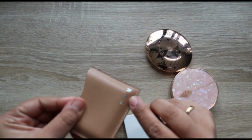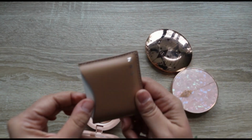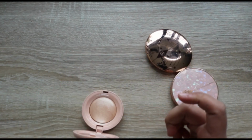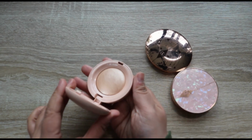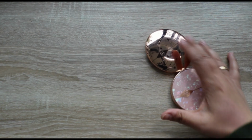I also got mine engraved this time around, my little packet. This brand does not get enough love, and this highlighter definitely does not get enough love in my opinion. I have been really enjoying this newer highlighter by Rare Beauty, so I'm keeping that one as well. So I'm keeping 3 powder highlighters.